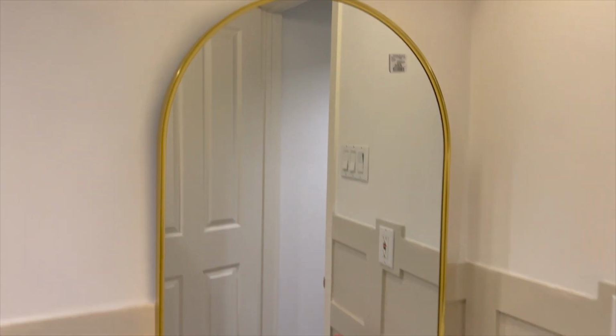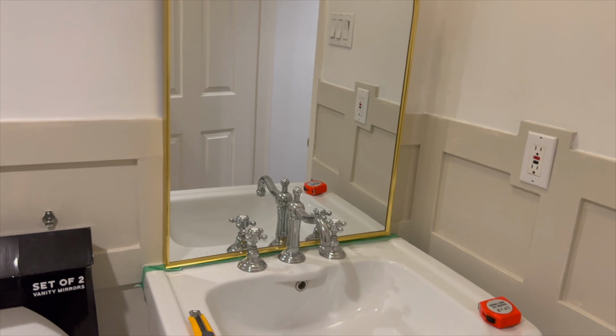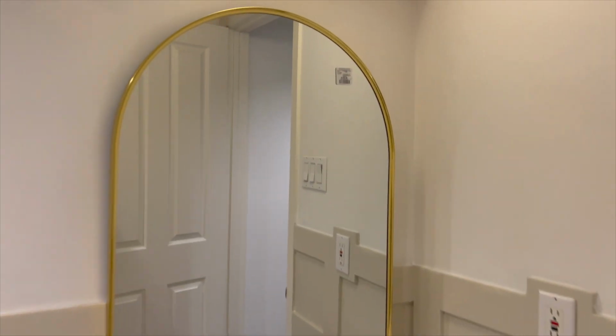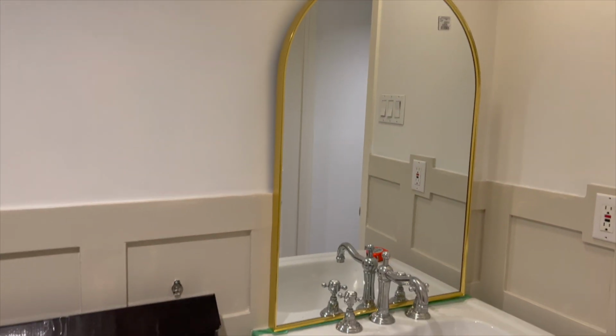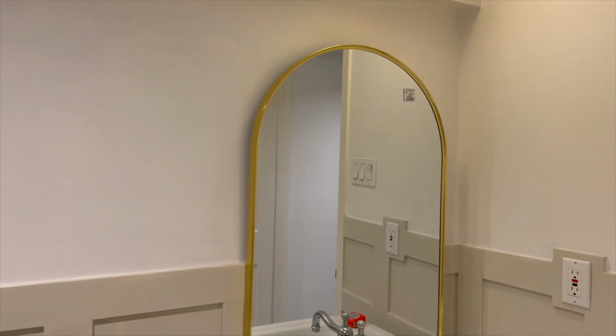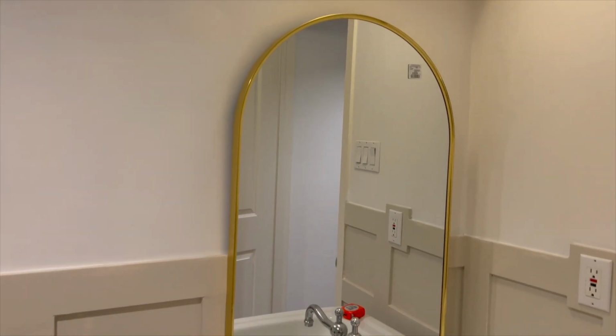Last thing, I think I showed you this in store. So I didn't know if these two mirrors were gonna fit, but it was $129 for two of them. I only needed one clearly, but I feel like even for one that would have been a decent price. So I was worried it wasn't gonna fit because I didn't have the measurement, but it clearly fits perfectly.